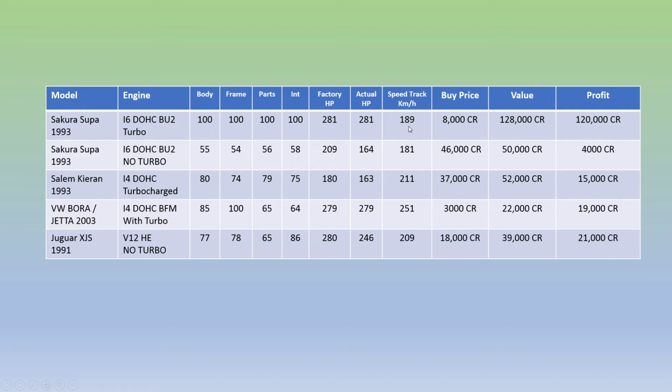But what we are looking at that's interesting is the value of the vehicle is one thing. Obviously, this Sakura Supa fully restored is going to make some good money, no question. However, if you're going for speed on the restoration as well, 281 horsepower is tremendous. It's the highest horsepower car there, but it's also coming in as nearly one of the slowest, apart from the other Sakura Supa, which has a crappier engine, if you like, and it's a little bit broken. It doesn't add up. And yet you've got something like the same year Salem Kieran, running at 163 brake horsepower as opposed to the 281. It's still beating this hands down.